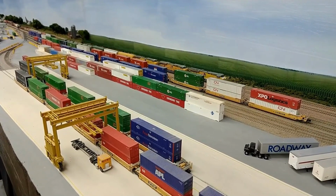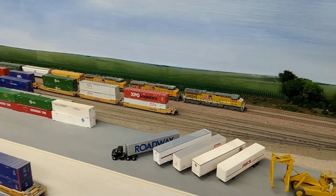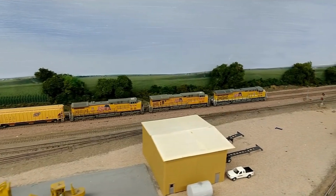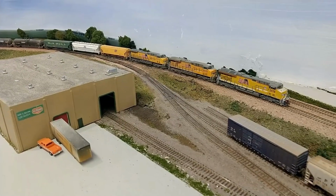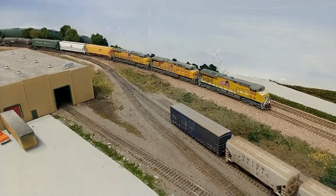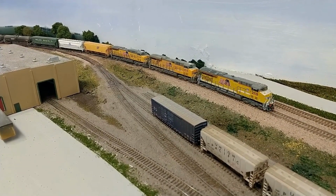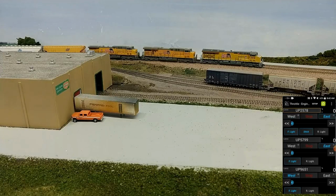Here we see it going through Global 3. The lead locomotive there is a Scale Trains Tier 4 locomotive. And we're slowly coming to a stop. One thing I really like about the Scale Trains is that the ditch lights are separate control from the headlight. So it gives some more interesting prototypical operation that you can throw in. Okay, we've come to a stop.